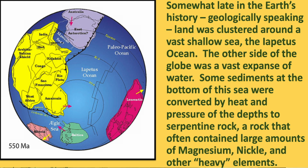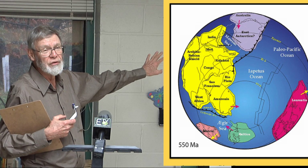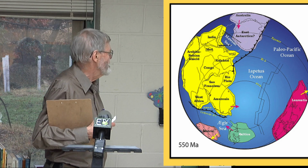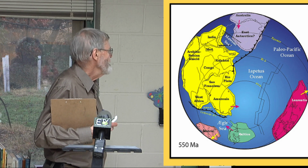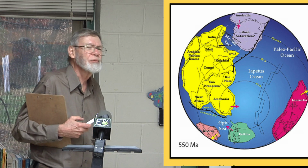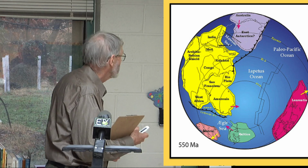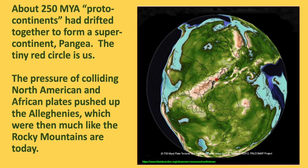And the deep ocean is on the other side of the globe. There's not too much land over there. And this shallow ocean is what created the Serpentine Barrens that we have today. If we go forward to about 250 million years ago or so, those floating proto-continents had moved together and they had squeezed out that sea.